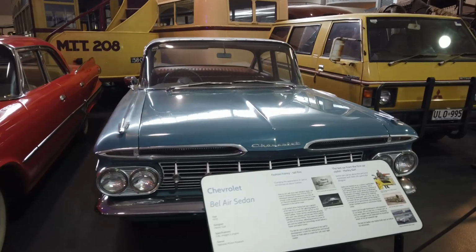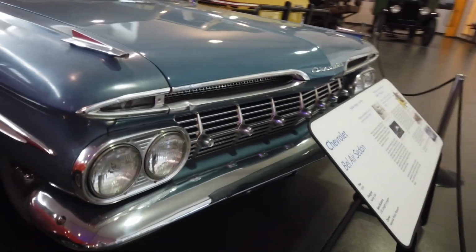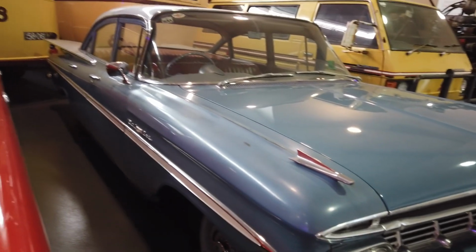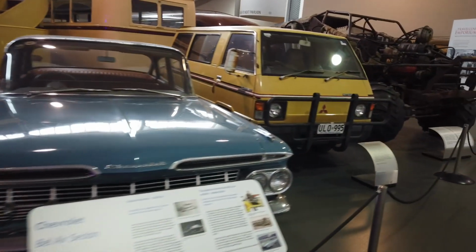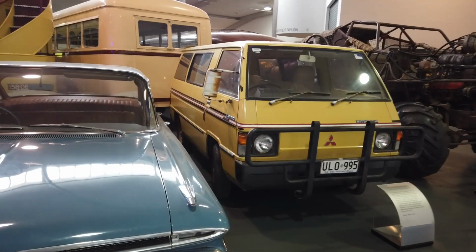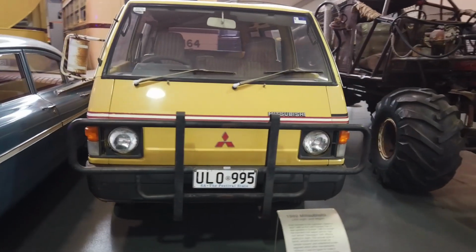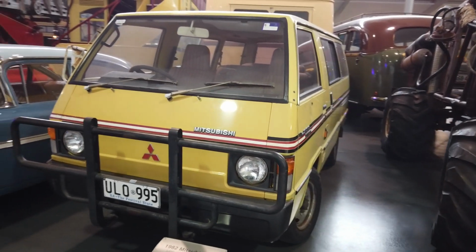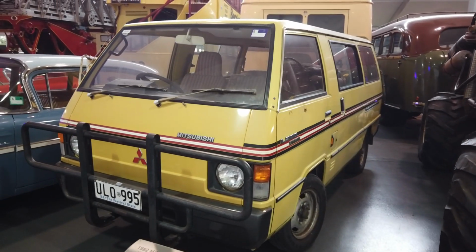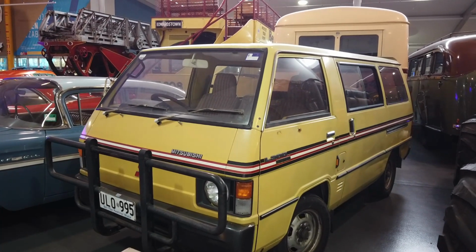Here's your Chevrolet Bel Air. Let's just get the grill in. How's that for a boat? That is huge. Now there must be something special about this Mitsubishi. It's just a regular van. And what can we say? It's a Star Wagon, people mover, and that's about it.